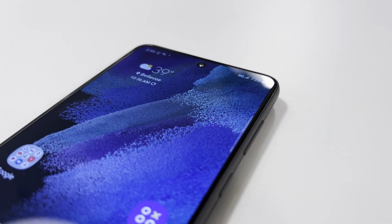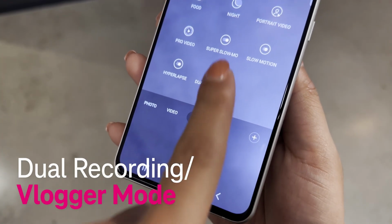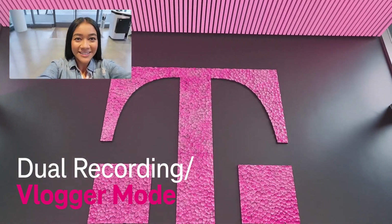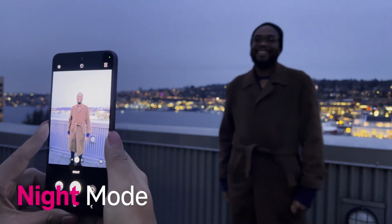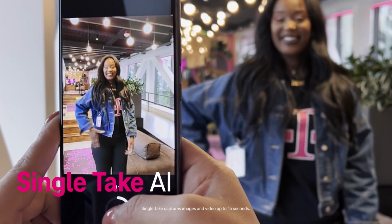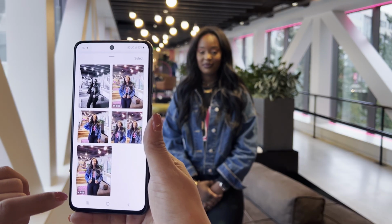Now let's check out those features. If you want to include some variety in your videos, check out Vlogger Mode. Vlogger Mode lets you record with the front and back cameras simultaneously and connect with your audiences in a new and fresh way. Now, good lighting can be hard to come by. With Samsung's Night Mode, you can capture crisp images in vivid color. And my favorite feature? Single take. Single take does the heavy lifting for you. Just point and hit record, and you'll have multiple options to choose from.